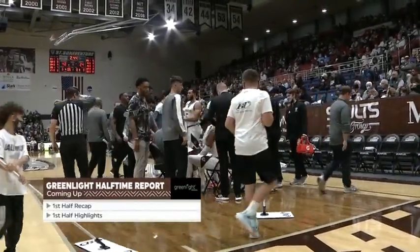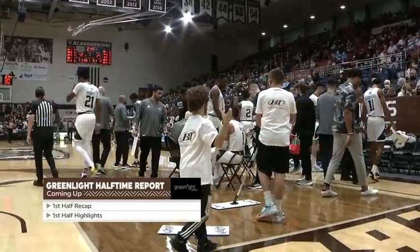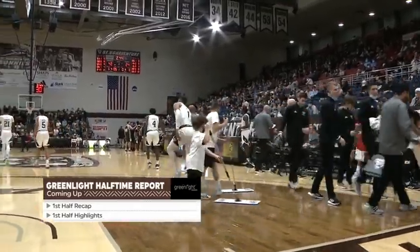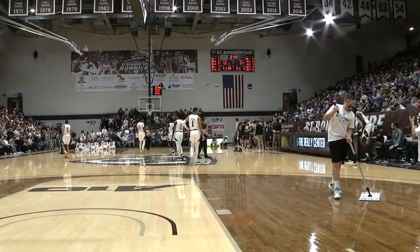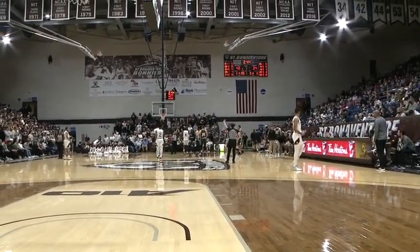The Riley Center somewhat subdued here. We have the Green Light halftime report coming up. We'll have stats and highlights. And we'll bring you that action here. It's 2:44 left before intermission. So the Green Light halftime is on the near horizon.